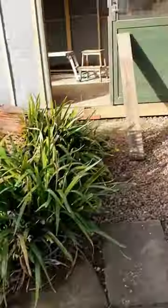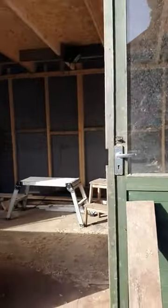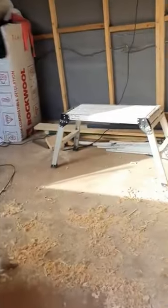So I've sourced some toughened glass from a local firm. So I've ordered a piece to put in that door. So we're fairly close to being watertight.